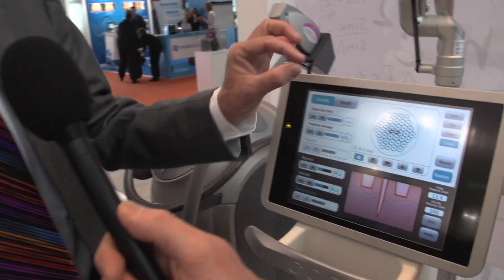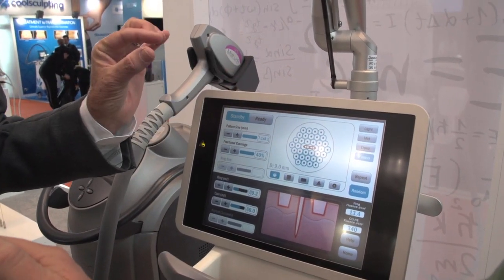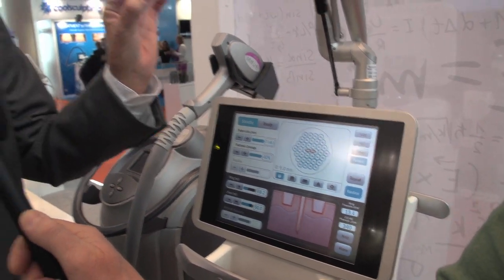Correct. What we do, as we can see here on this pattern, we create a very small pattern, which is in this case about 10 by 10 millimeters. In each of it, we have close to 100 holes that we create in the skin. They are microscopic, so they heal very quickly. And when they heal, they create new skin.